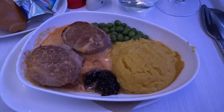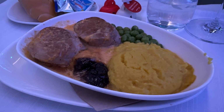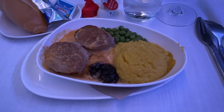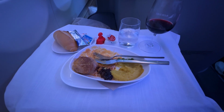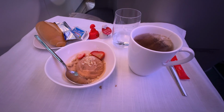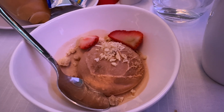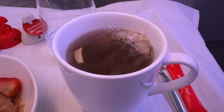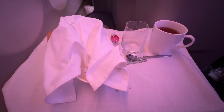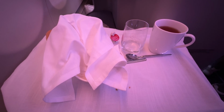For main course, my first choice wasn't available, so I had the pork tenderloin with creamy paprika sauce, served with mashed potatoes, peas and plums. The meat was very tough and I only ate half the portion. For dessert, I chose the Dulce de Leche ice cream with strawberries and crunchy coconut crumble. Alongside, I was served a cup of tea. Overall, I wasn't that impressed by the food, particularly not getting my first choice of main course, although I was fairly tired at this point.